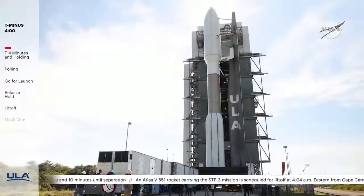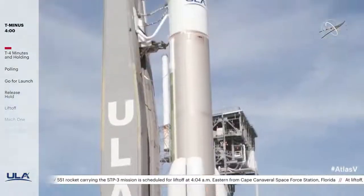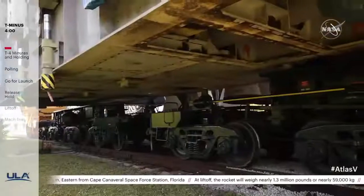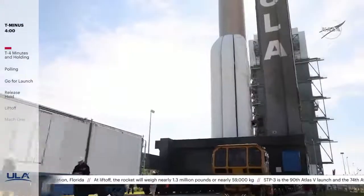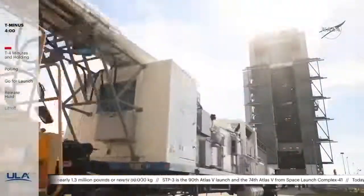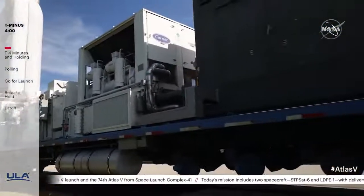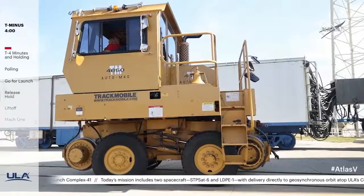6 components are used for the 20-minute, third-of-a-mile trip to the pad. The MLP weighs approximately 2 million pounds, supports the rocket, and contains air conditioning, electrical, and commodities lines. Undercarriages bear the weight of the MLP and the rocket. 2 rail cars lead the move. The payload van provides the spacecraft communication, and the ground van provides the support for the rocket. At the rear of the convoy is an environmental control system providing air conditioning to the payload and the rocket. Trackmobiles power the nearly 3 million pound convoy.